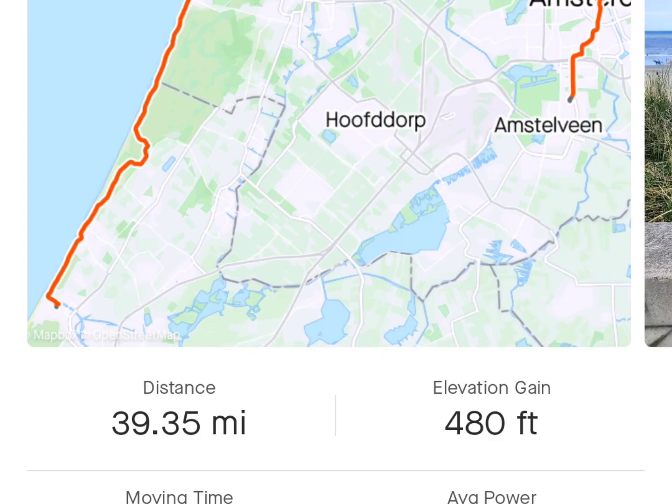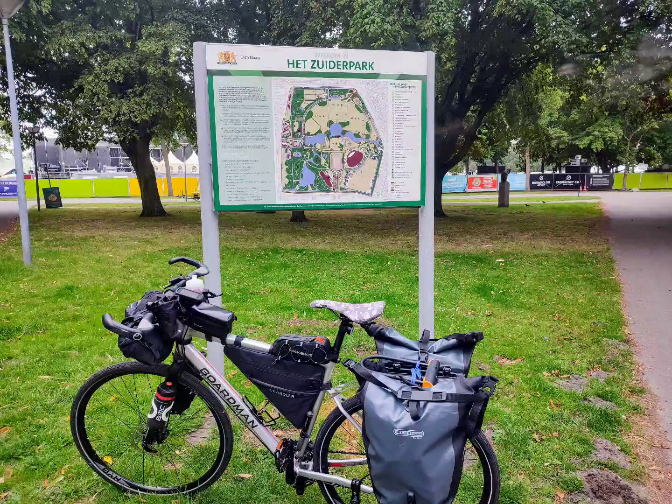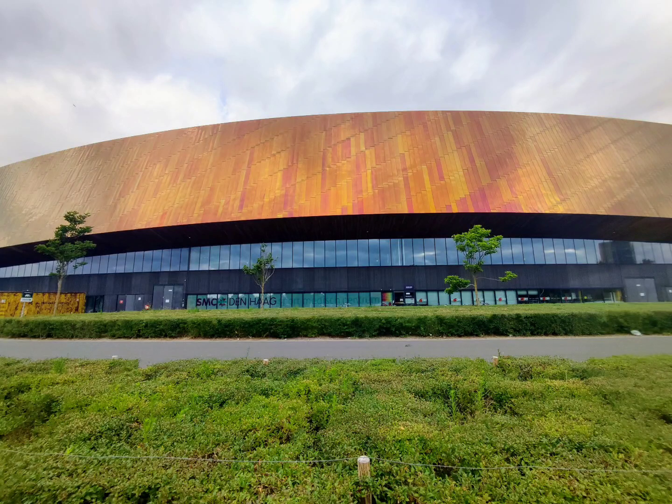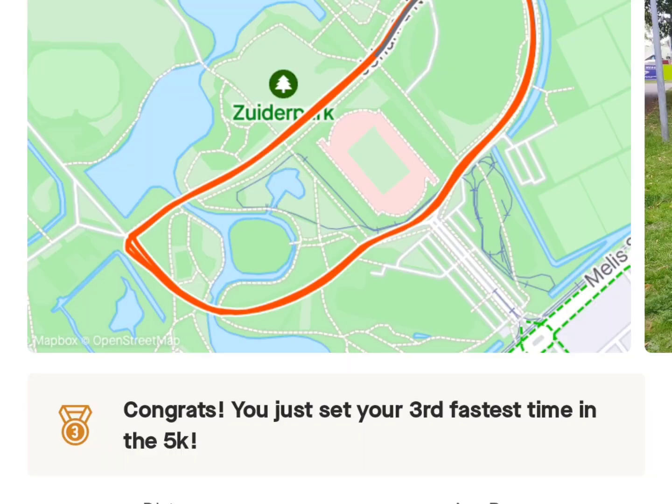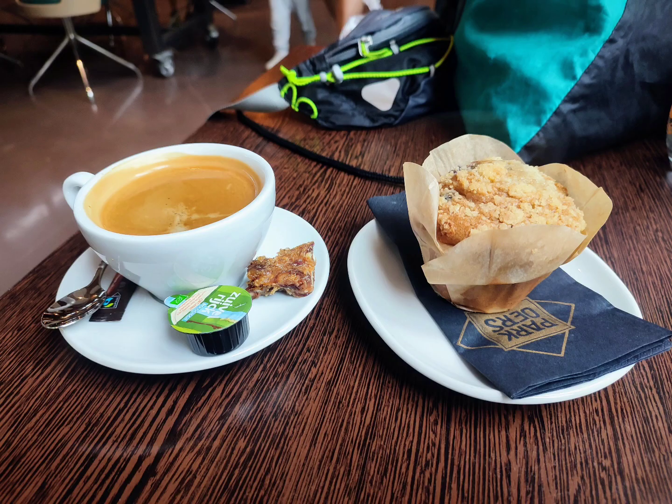Then it was time to make my way up to Amsterdam, but I went via Parkrun, which I love doing. So I went to the nearest one to The Hague called Zuiderpark. A really nice park, and as you'd expect in Holland, very, very flat, and nearly got a PB. And this was a reward, a nice cup of coffee and a muffin.